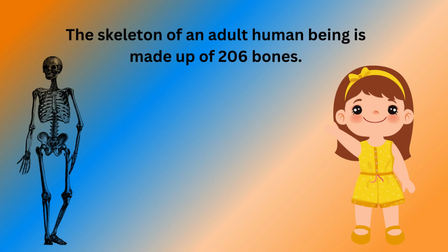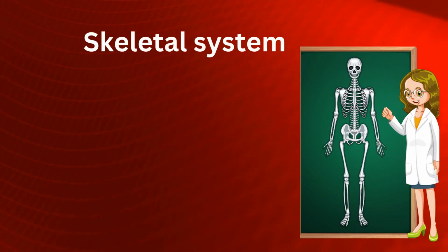The skeleton of an adult human being is made up of 206 bones with different shapes and sizes. Every child is born with more than 300 bones, and as they grow older, some of them get fused together to make up a total of 206 bones.